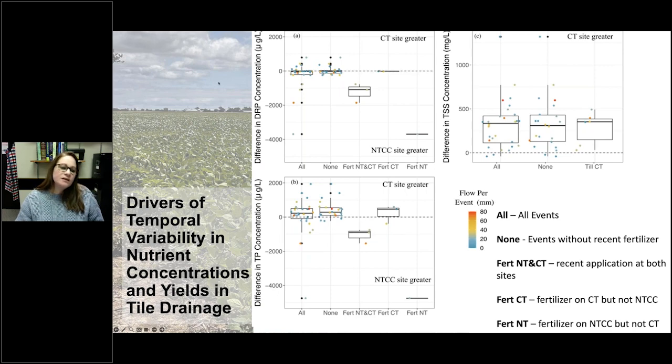So when we looked at flow-weighted mean conditions in response to management activity, some things emerged. What I'm looking at in this figure here is differences. So we looked at the difference in concentrations between the CT site and the no-till site. And each symbol that you see here represents one of the events. And I've colored it by the size of the event just to see if we see patterns with flow event size, for example. And then the box plots are just showing you the whole population as a box plot. And so if anything is above the 0 line, that means that the CT site was greater for events, and anything below that line means that the no-till cover crop site was greater.